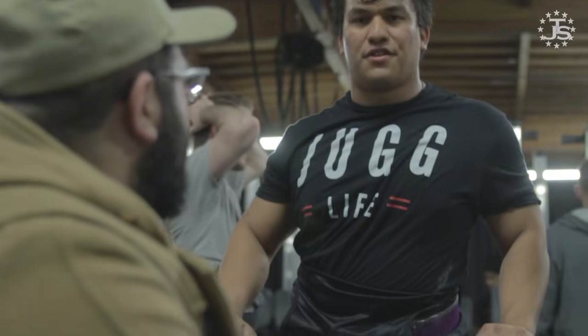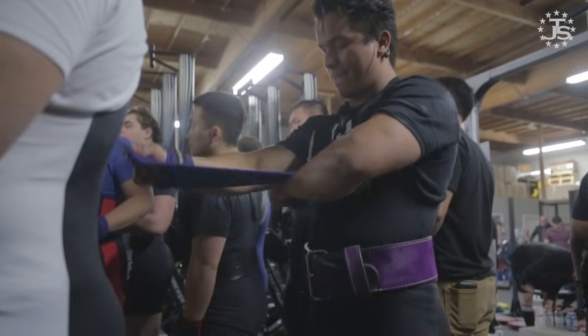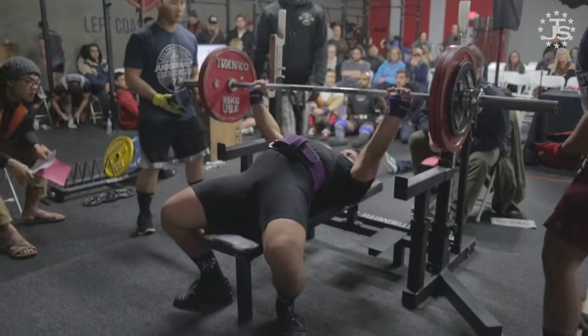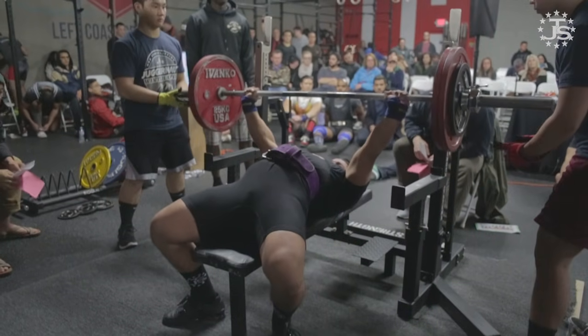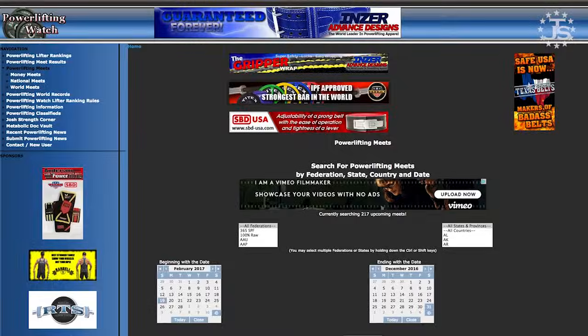So the first thing you need to do is just jump right into it. Find a meet, sign up, commit yourself to 12, 16, 20 weeks away, whatever it is, that's the day you're going to be ready for. And kind of no matter what happens, unless of course an injury occurs, you're committed to doing a meet on that day.